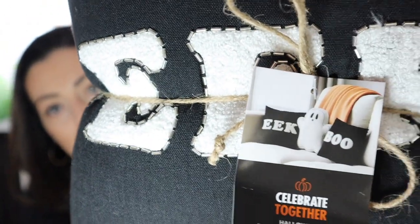Then I got these. These are really cute. It says Eek and Boo. They're kind of put together. There's a ghost in there as well. You can kind of see the picture here, what they look like. These are going to go on my couch. And these were $44.99. No, these were like majorly on sale plus 30% off.